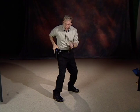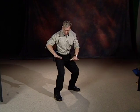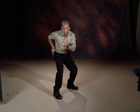There's a lot of tiny, fragile bones in the foot that can easily be broken from the top, especially if you're wearing boots and the bad guy's wearing soft shoes or flip-flops or even barefoot. If he's reaching for your gun, your goal is to trap his hand, trap his arm, get your weight low. Remember, ride out that storm.